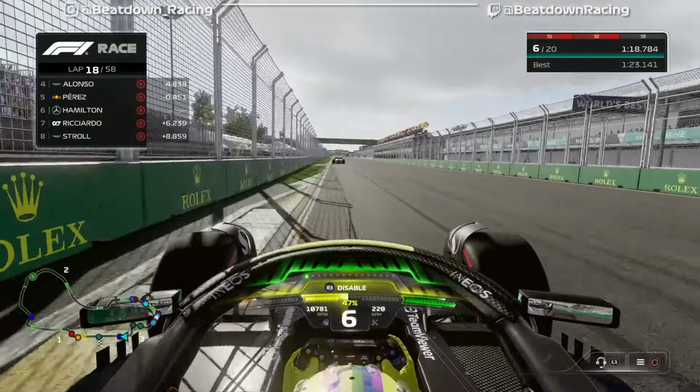That brings you up a place. P6, you got P6. It's Ricardo ahead of you. Okay, so the gap to the car ahead, 1.0 seconds. Okay, they're on old softs. Stroll behind. Less than a second separates you. Okay, they're on old softs. The distance to the leader is 44.8 seconds. And that's 13 laps now until your pit window's open. Okay, 32 laps to go.